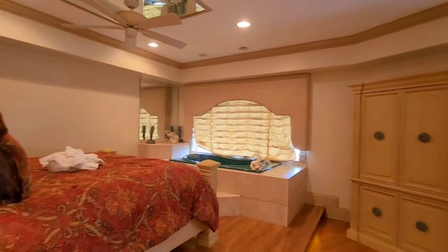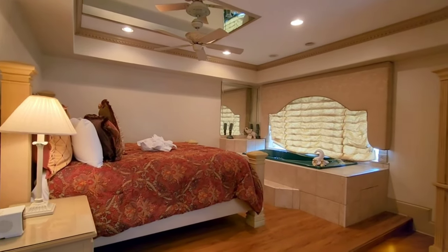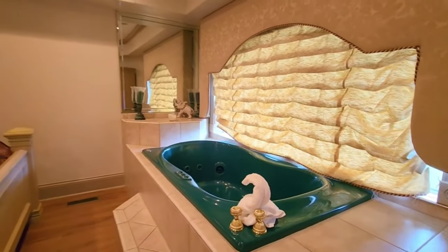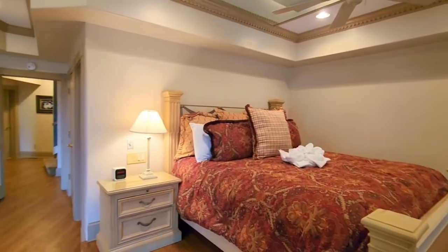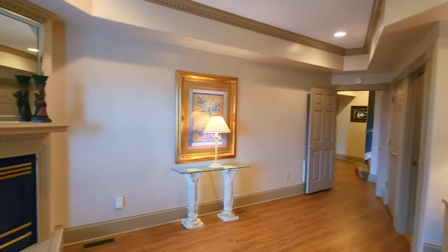Downstairs on the lower level, you will find two beautifully furnished master suites with king-size beds, a jacuzzi tub, a television, and a fireplace. And both of these suites have their own beautifully appointed bathrooms.